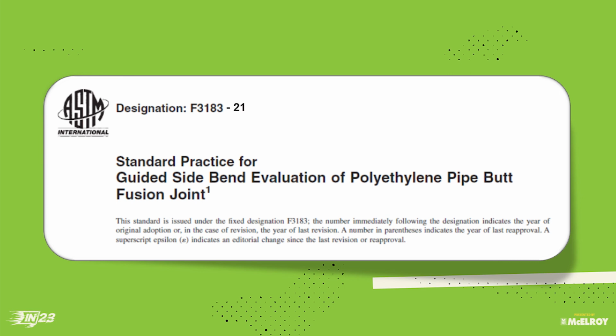F3183. The real reason I like this test is you can actually do it on the job site, right? You can cut those samples out, plane them, and do it right there. You don't have to send it off and wait for those to come back. It's on the fly and we can measure all that there. So let's talk about some takeaways.